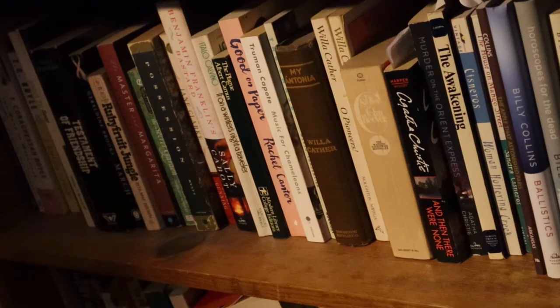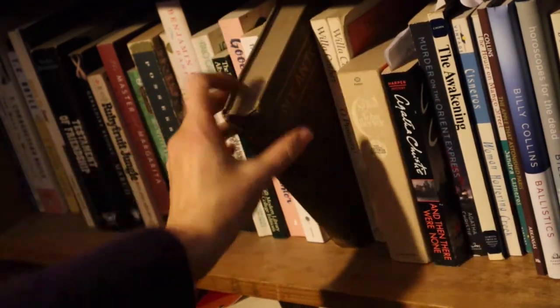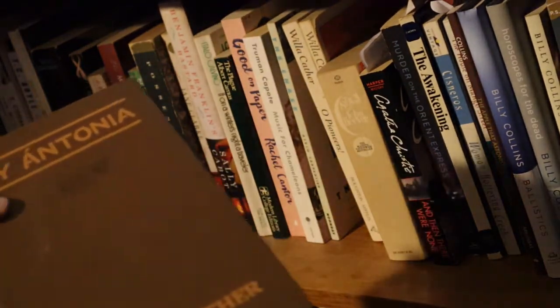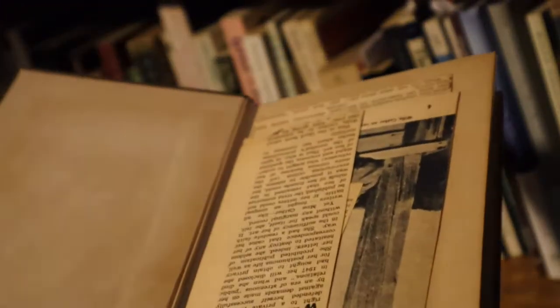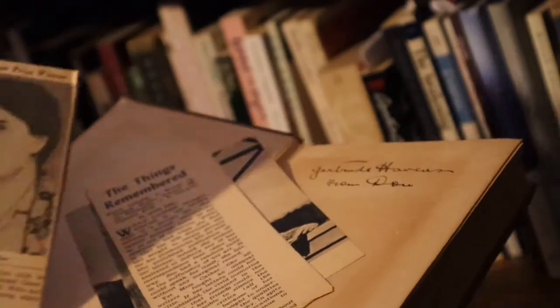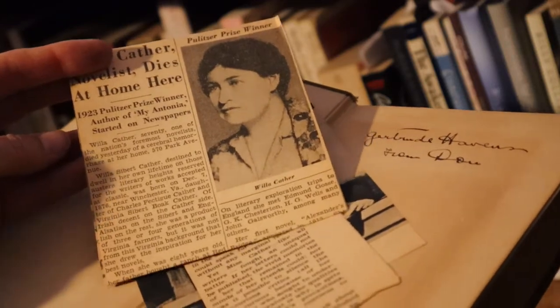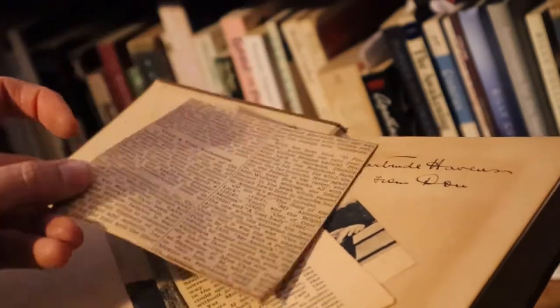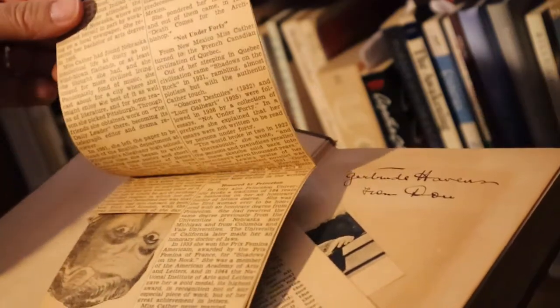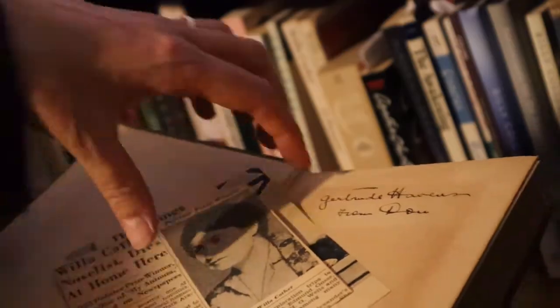So this book is just mixed in on my bookshelf of regular fiction. It's a copy of Willa Cather's My Antonia, and I actually have a paperback copy of My Antonia, but this one is a first edition that a friend gave to me as a gift. And it's also got some old newspaper clippings, just stuck in the front here. Here's the clip that says, Willa Cather, novelist, dies at home here. So this is a clipping of her obituary. I don't even know what newspaper this is from, but obviously whoever owned the book clipped this out and stuck it in the book. So that's pretty cool.